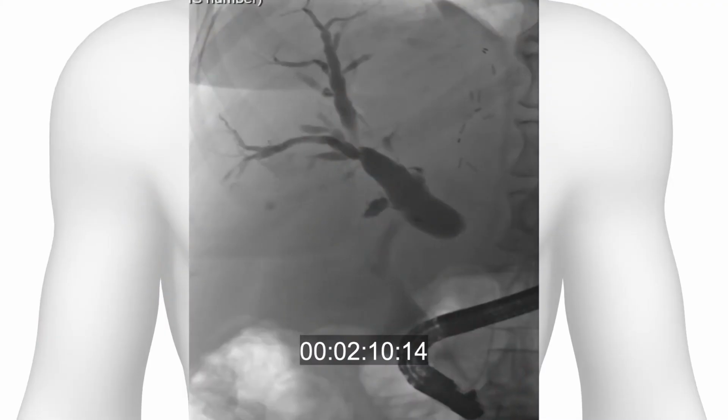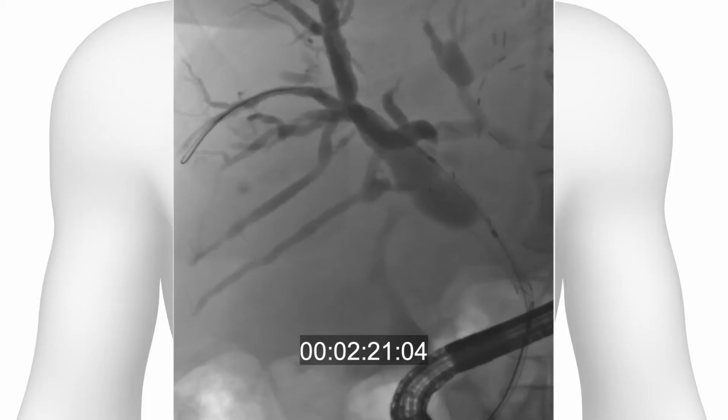So this is a patient we've done here at King's. You can see they've clearly got an anastomotic stricture. This is pre-Kaffes stent insertion. And then this is at the time of the stent insertion. So ideally you want more than 2 centimeters away from the hilum.